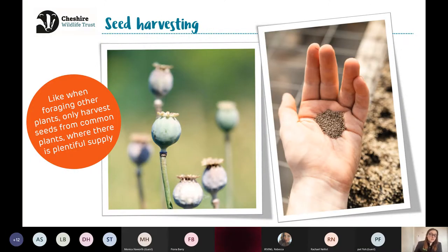Next up, we've got seed harvesting. Now, if you've ever been foraging before, you'll know it's illegal to uproot a plant and take that whole. However, you're allowed to harvest seeds from a plant, as well as flowers and foliage within reason. Example plants you can easily harvest seeds from include poppies, calendula or marigold, nasturtium, wild garlic, and tree nuts such as acorns and cob nuts, if the squirrels haven't got to them first.